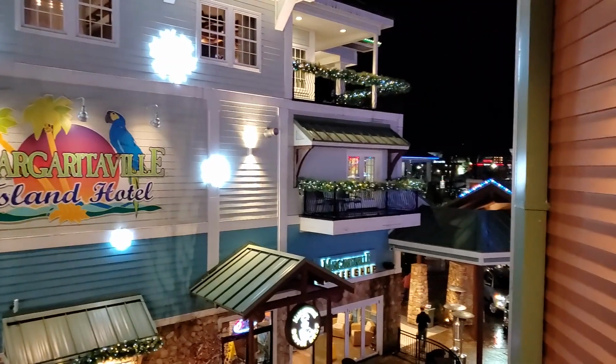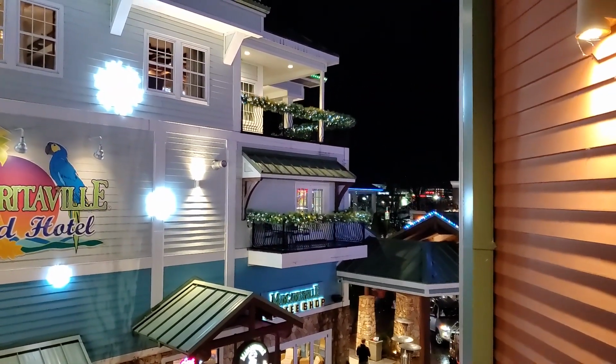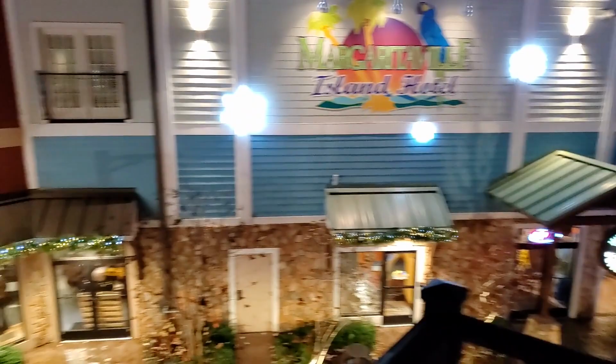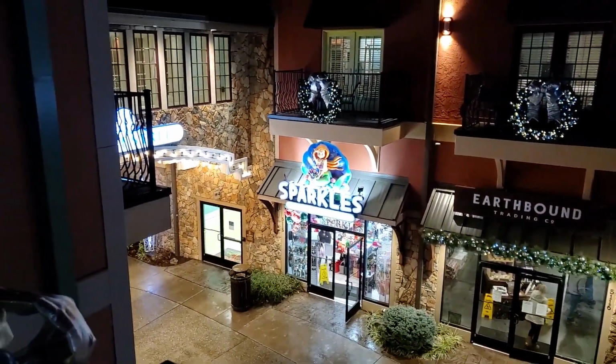And a few more rooms right there. I believe that top room is the penthouse room. That's pretty cool. You got that whole top floor to yourself. And there's the check-in area and the coffee shop. But you literally have both views. You get the fountain view and the village view.